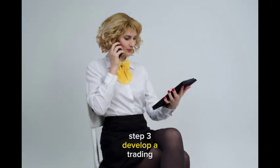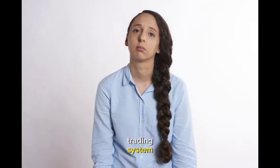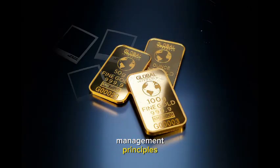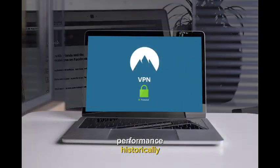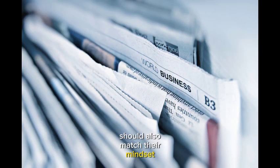Step 3. Develop a trading system. Traders need a well-defined trading system aligned with their beliefs and psychology. This system should incorporate risk management principles, adaptability to different market conditions, and the ability to measure performance historically and in real time. A trader's trading style should also match their mindset.